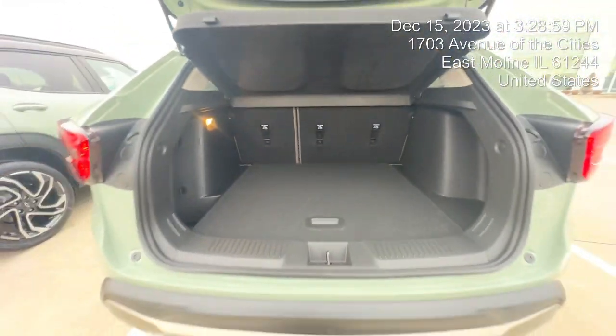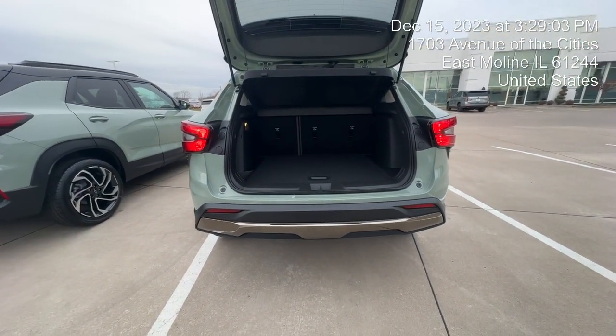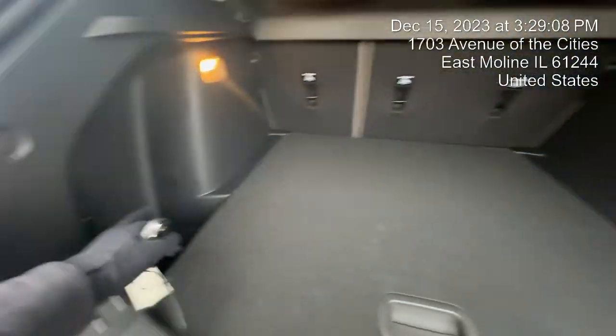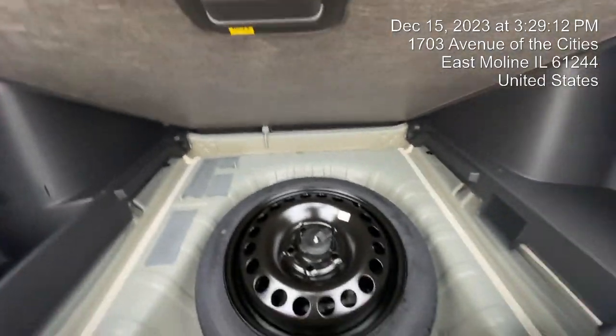If you guys haven't seen the older versions of the Trax, you are definitely not going to have this much space down here. Like, seriously. Lots of space right here. You got a little cubby right there. Open this up. You got the spare tire with some more space.